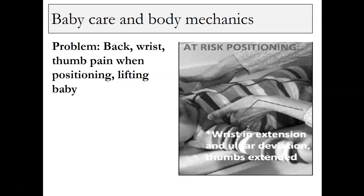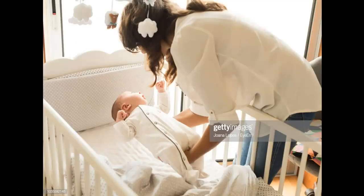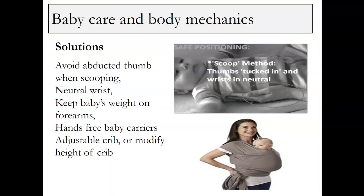Want to avoid the wrist extension. Here's a great picture of what not to do. She has this awful curve bending in the back. You think, well, how is she going to pick up that baby safely without bending over? With a crib at this height, she can't. So you have to adjust that crib height, modify it, or get an adjustable crib. Again, keeping your thumbs in neutral and wrists in neutral. There's a really good picture of how to pick up a baby without hurting your wrists.